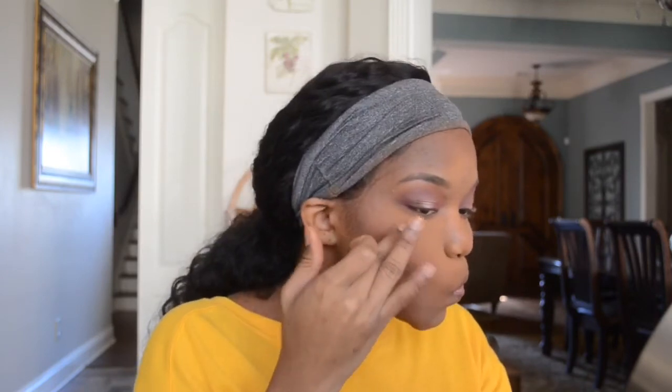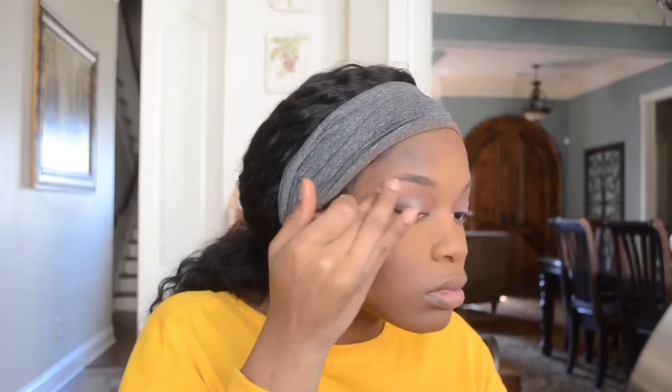Now we're using the final Match Stix that we didn't use at the beginning in the color Cinnamon. And we're going to pop that right where you're going to place your highlight. I like to use this as a highlight primer sometimes because it really gives that extra glow that you're looking for from your highlight.